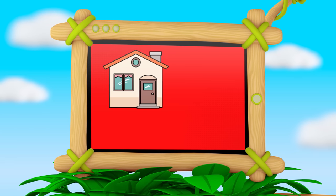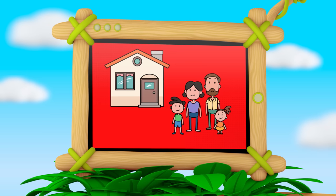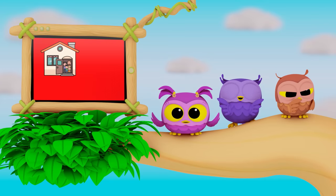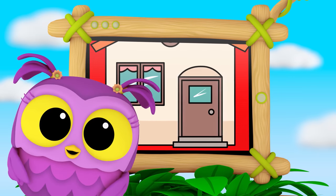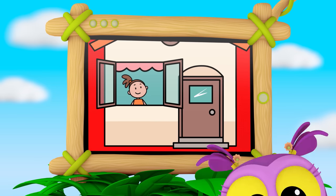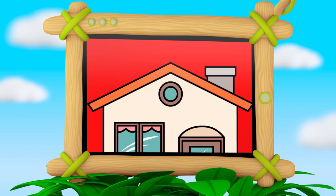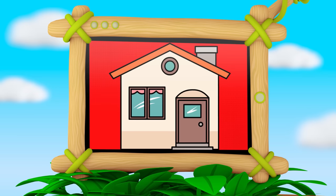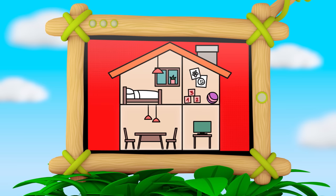A house is where we live. Live. A house has a door. Door. And a window. Window. A house also has a roof. Roof. Inside of a house, there are rooms where you can sleep, eat, and play. Rooms.